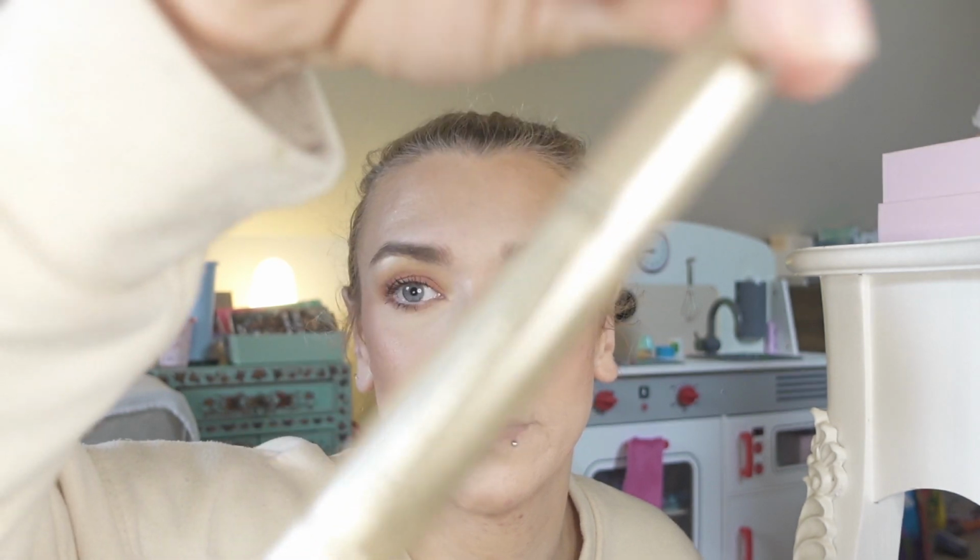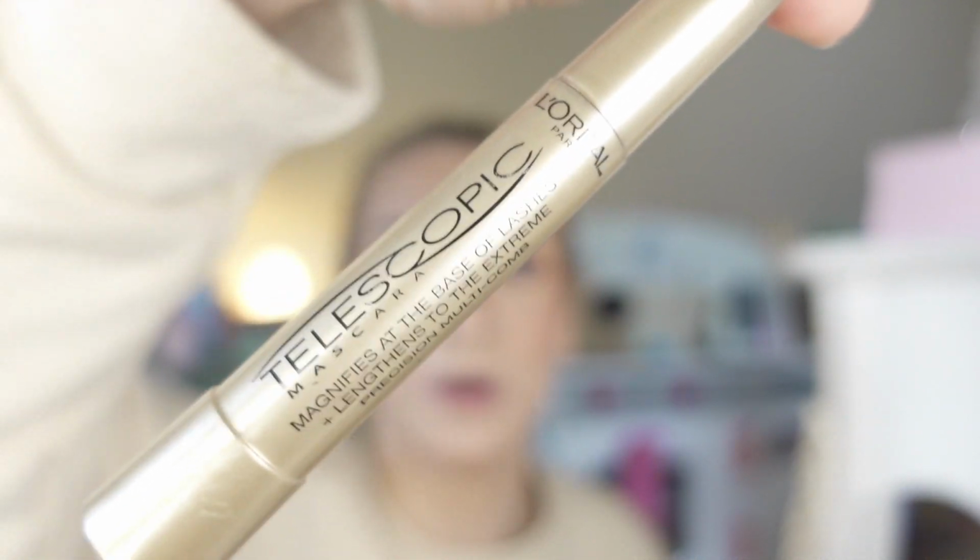I just used the telescopic mascara. Another one that is really good, but I know I need to use it up because of the annoyance of you should only keep a mascara for 3 months and then throw it away. But it's still working, so I'm going to keep using it.